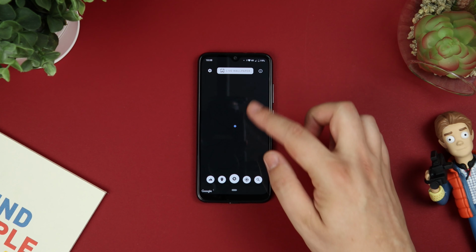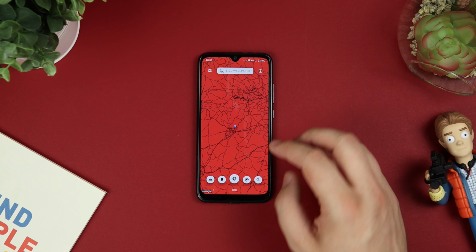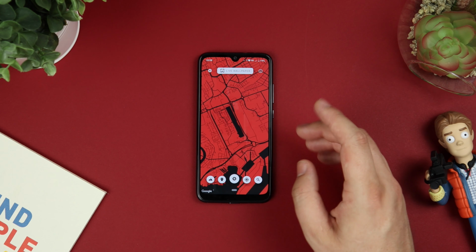So if I turn it onto this really nice red and black style, as you can see here, the maps themselves, because they're from Google Maps, are extremely detailed. Now you can also search for a specific location, so if I type in Cardiff in Wales in the United Kingdom for example, it's going to take you straight there, much like it would with Google Maps. It's then going to allow you to move around the map, zoom in or out, and also rotate it as well, so you can get that perfect setting for your wallpaper.